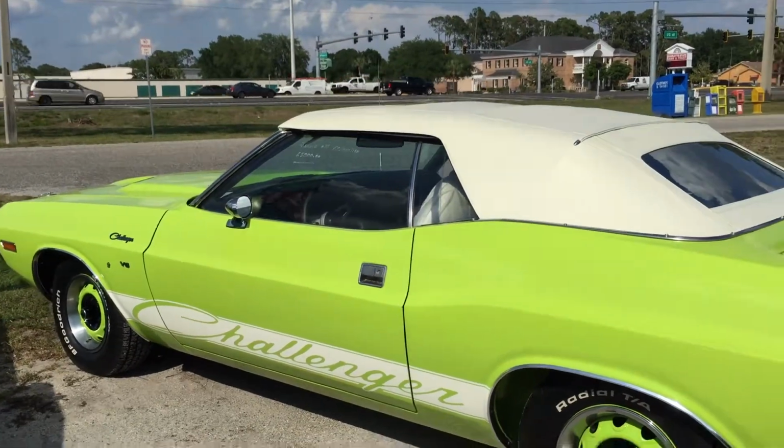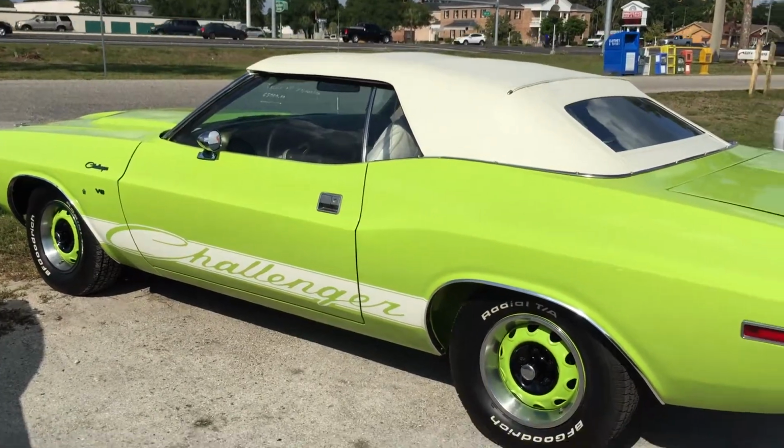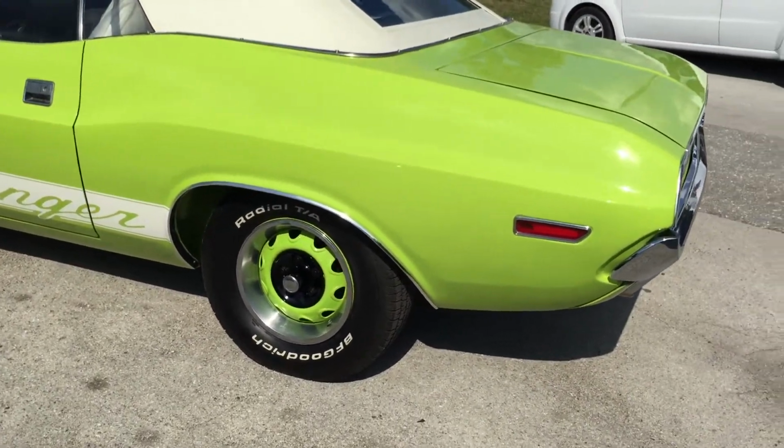We'll get another side view here. Beautiful car. Sunny weather. It is shining.